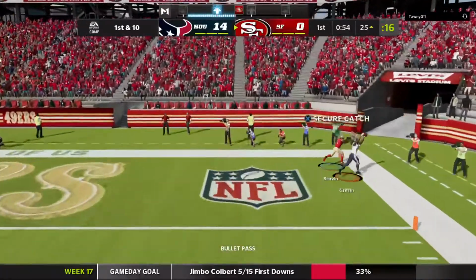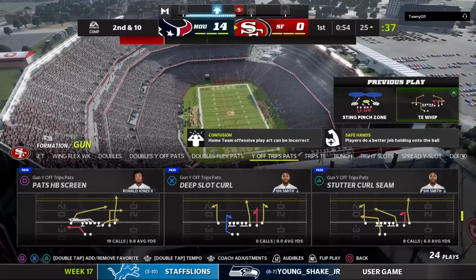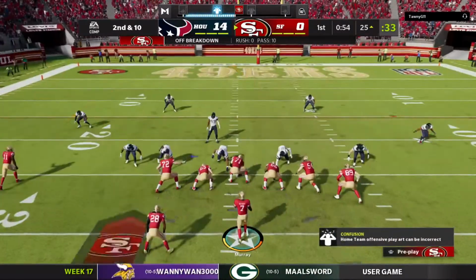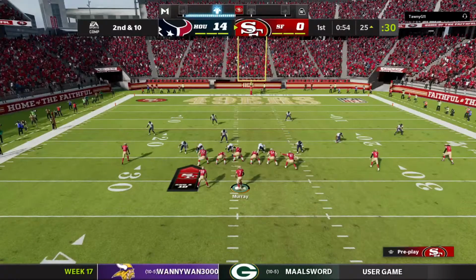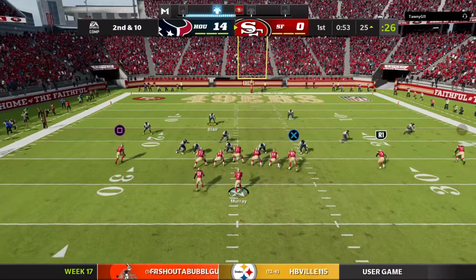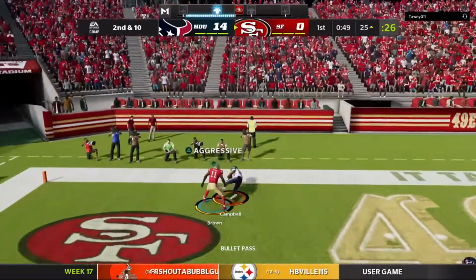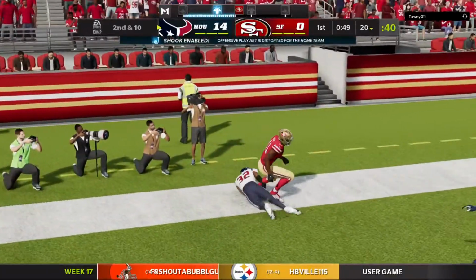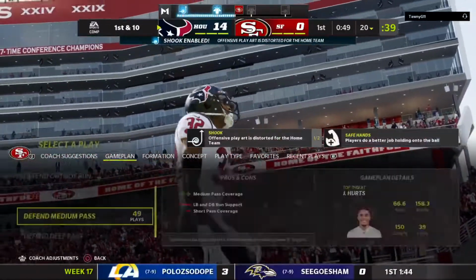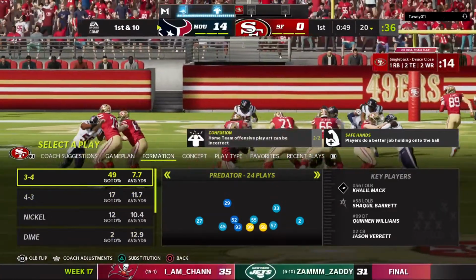Going for it all. And this is intercepted, but they'll say out of bounds. Oh, very close to a turnover there in the end zone. 2nd and 10. Throwing again, Murray. Letting one go deep for the end zone. And this is going to be intercepted. Picked off by Tyson Campbell. And the Texans are going to take possession here. It's a touchback, and they'll take over at the 20-yard line.